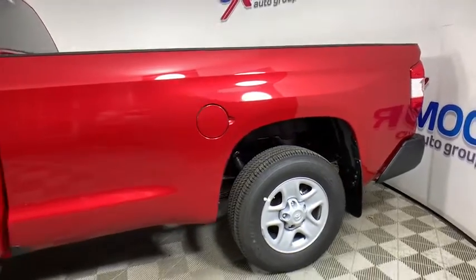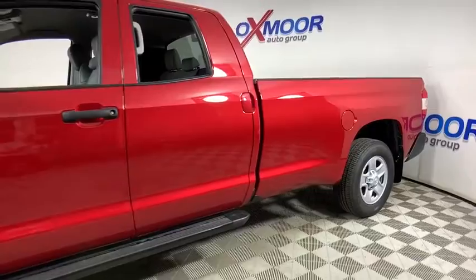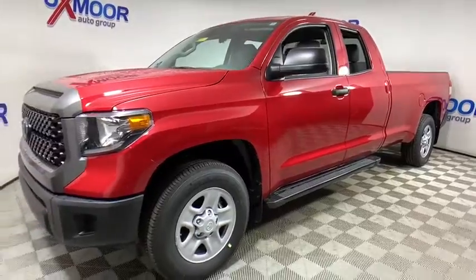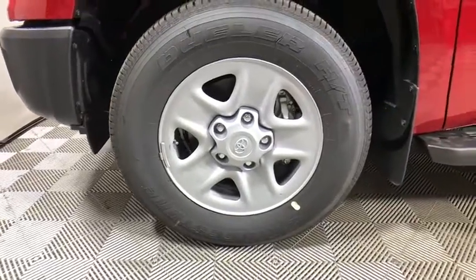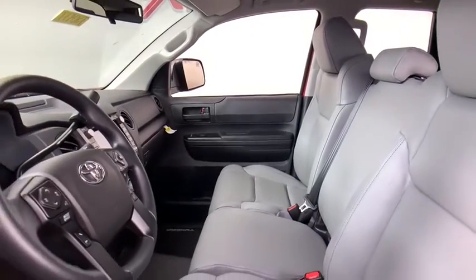Make a great choice today with the 2021 Toyota Tundra. Tundra has a number of unique features useful for those using it as a work truck, including extra large door handles, a deck rail system, and an integrated tow hitch. Included as standard are vehicle stability control, traction control, electronic brake force distribution, anti-lock brakes, and tailgate assist.